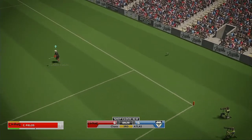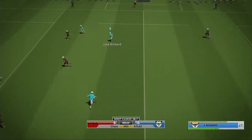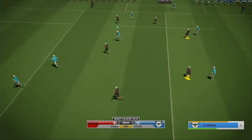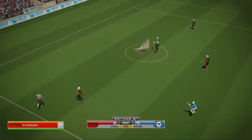And they get it back. With a possible reprieve here, the pass goes wide. The away team recover it. They'll be looking for the fast break. Steps in to shoot and save.